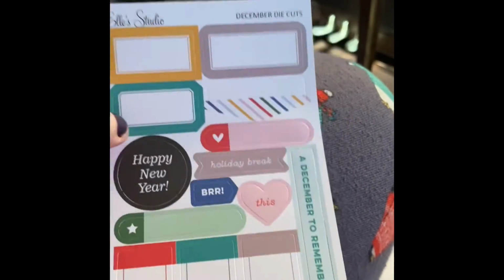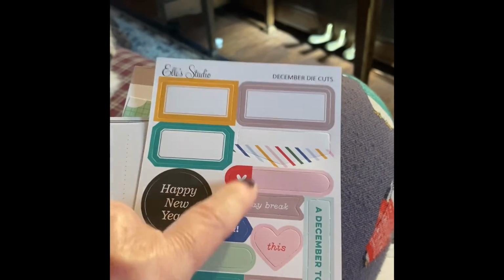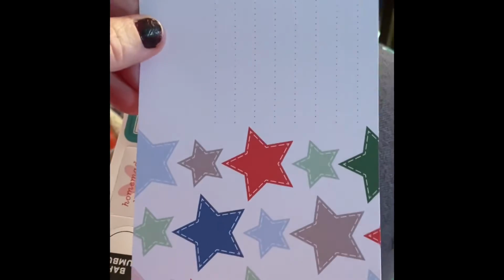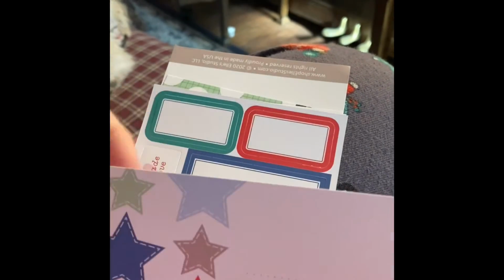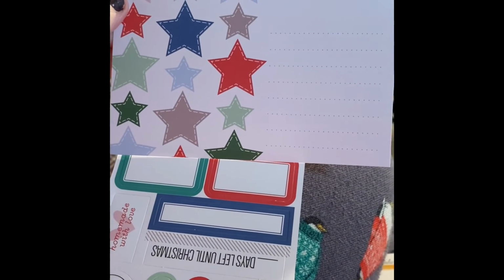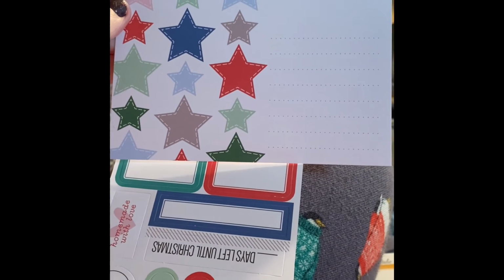I cannot wait. I think I'm going to take a picture on the first day of my break, and when I submit my last assignment before the new year, because I have needed this Christmas break so bad. I've been counting down the days. I'm just tired. I do not get a break. I do not get a summer break or anything. It's just bam, bam, bam all year long.